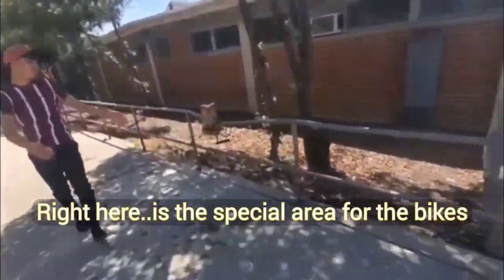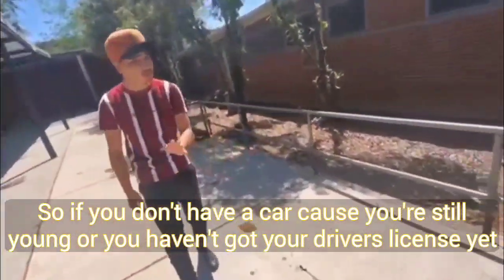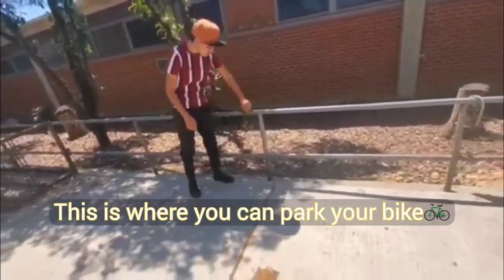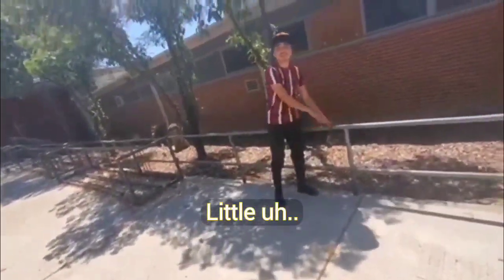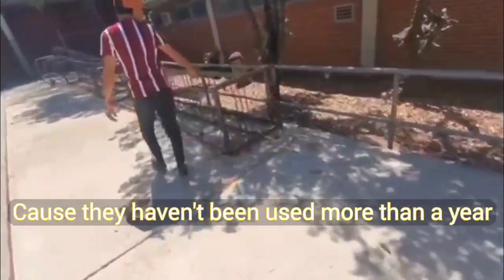Right here is the special area for bikes. So if you don't have a car because you're still young, or you haven't got your driver's license yet, but you still come by bike, which is respectable, it's good, you're working out, this is where you can park your bikes. And you can use these little wire things that they used to tie up the bikes. As you can see, they're very dirty because they haven't been used in more than a year.